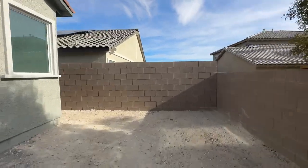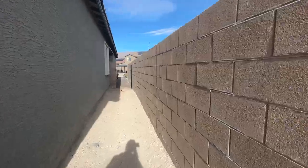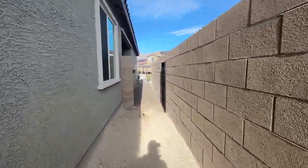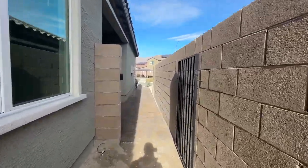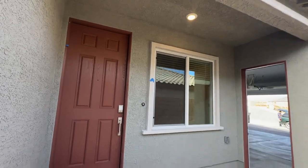Yeah, it was a very good walk. I was very impressed with this walkthrough. Let's see the solar. Oh, there it is. Okay. We didn't walk this side, did we? Yes, we did. All right, so here is the Next Gen Suite entrance right here.